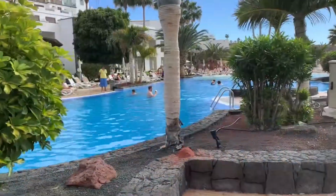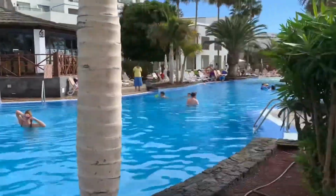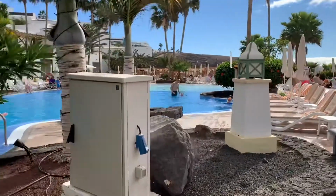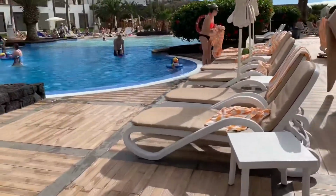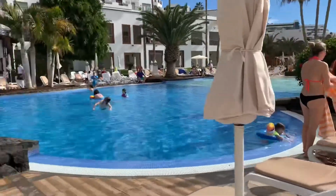Here's beach. Beach is the main pool. It is very big. It is the biggest. 24 degrees in pool temperature. And here is the sun lounges one. And there is some more over there. All over.